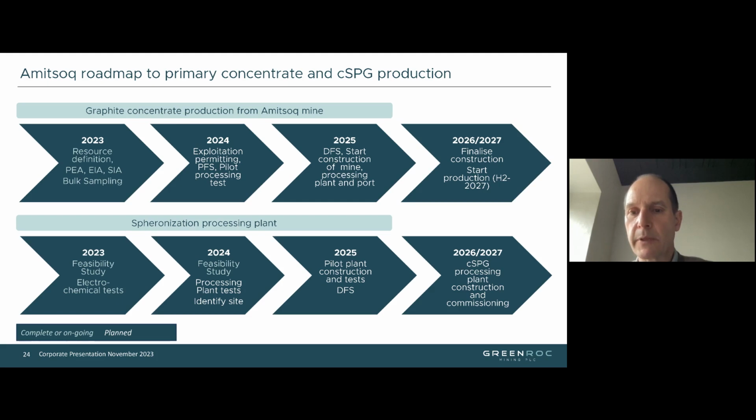Are the licenses being extended to cover the roadmap? I don't understand that question.